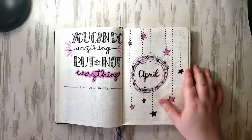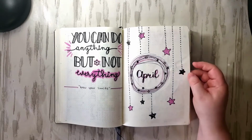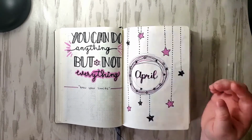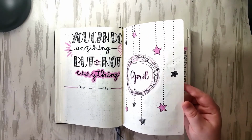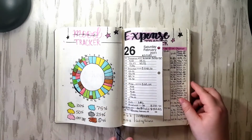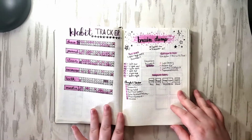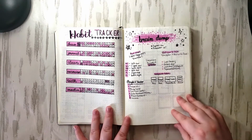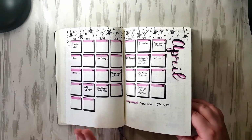But yeah, so April, I actually have a theme, and there is some glitter on these black stars that I used my clear glitter pen for, but it's kind of hard to see because it's worn off, and I'm sure it's even harder to see on video. But yeah, then a mood tracker that did not follow the color scheme, another expense tracker, habit tracker, my first brain dump, and then the monthly calendar all the way back here.